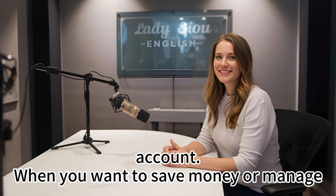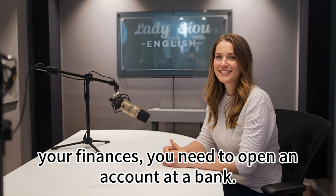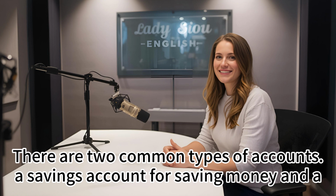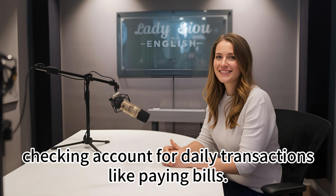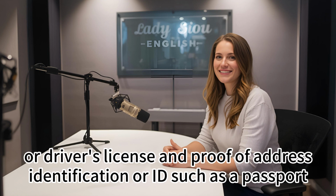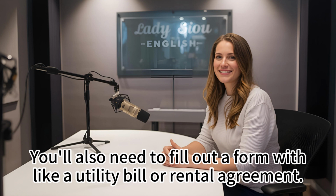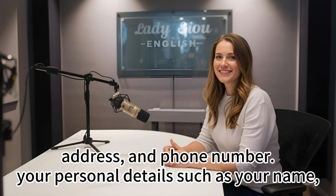When you want to save money or manage your finances, you need to open an account at a bank. There are 2 common types of accounts, a savings account for saving money and a checking account for daily transactions, like paying bills. To open an account, you need identification, or ID, such as a passport or driver's license, and proof of address, like a utility bill or rental agreement. You'll also need to fill out a form with your personal details, such as your name, address, and phone number.